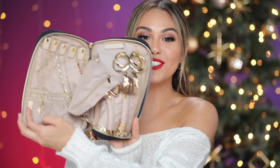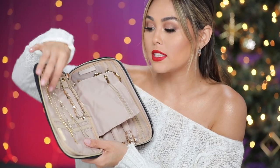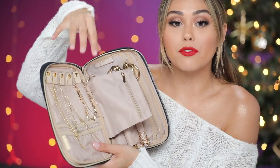The next gift is a very, very useful gift. This is just my personal one, but I really think that this would be a great gift for anybody who has, oh, it's upside down. Oh dear. Jewelry. So this is a really, really handy jewelry organizer. I bought this off of Amazon. This is my personal one that I travel with, but I just think it's so nice because there's a little compartment for everything.